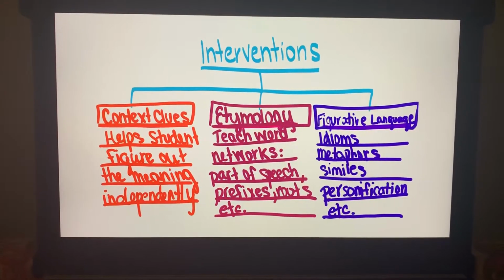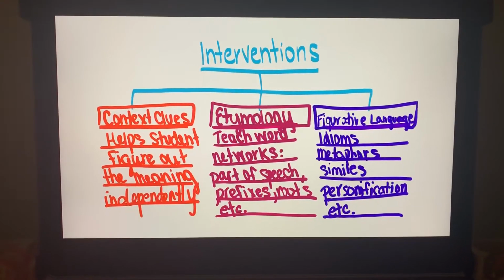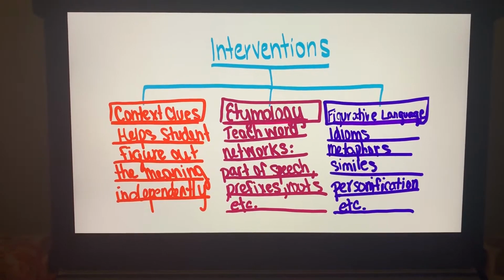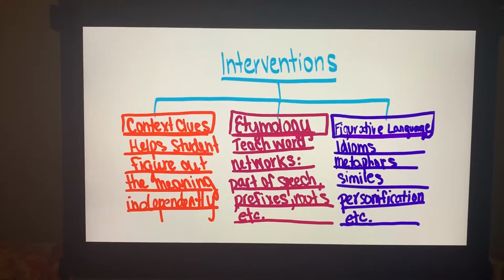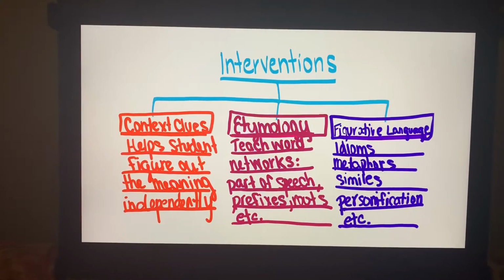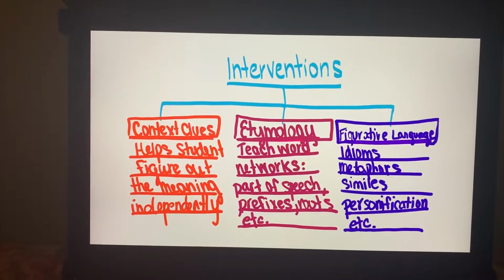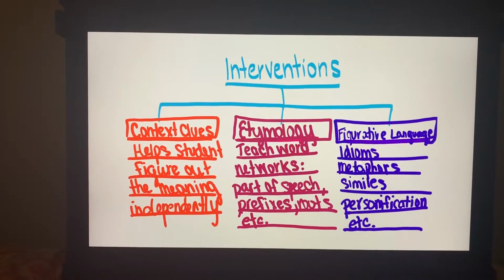I also spoke a little bit about figurative language, and I think that this is really important because we see this in our literature standards all the time. Using similes and using metaphors, and sometimes that's over the student's head and they need a picture and they need to understand, and that needs to be explicitly explained to them. How we can use interventions most efficiently is through small group instruction and frequent monitoring and keeping track of the student's progress.